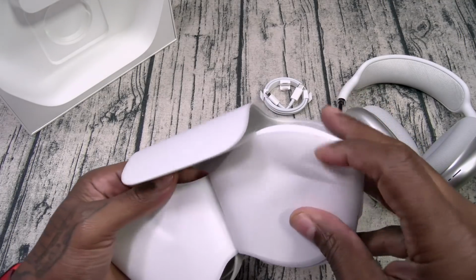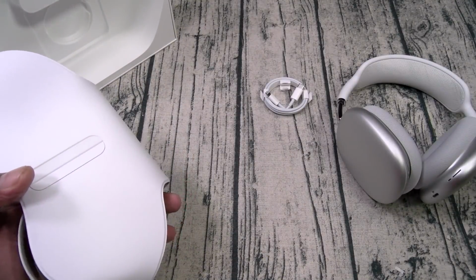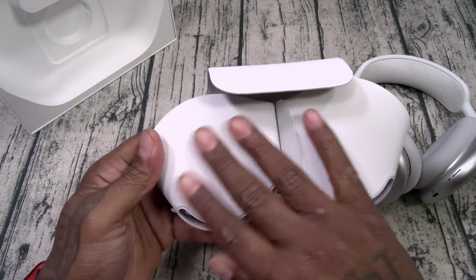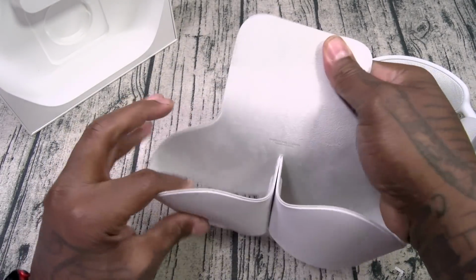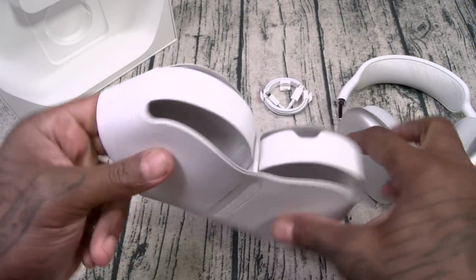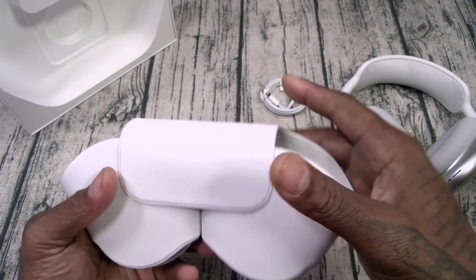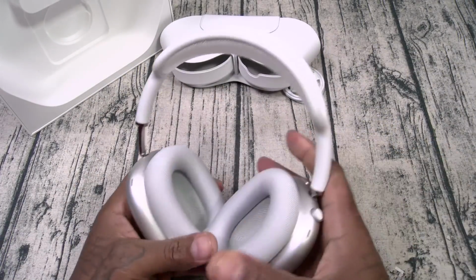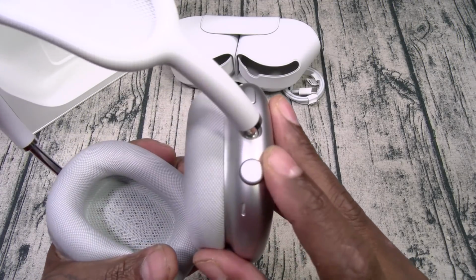Okay, now this case, let's see. Okay, that was that. Let me see. Okay, kind of smells, kind of has a leatherish feel to it. I don't think it's real leather though. On the inside, soft felt material. Okay, and that's pretty much it on that. Designed by Apple, real nice. Let's see, little magnet enclosure in that, real sexy. Now, for the actual headphones, on one side, here's your digital crown.